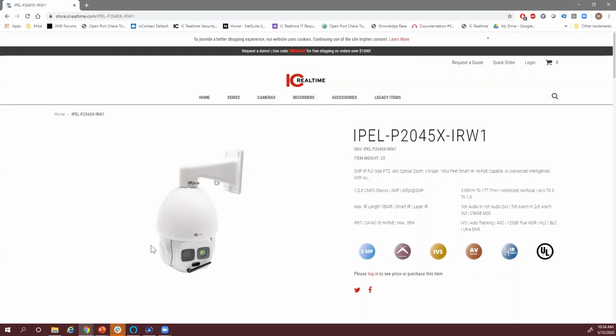Well, we've been able to get a non-laser IR at 1,804 feet, which brings down the cost of this camera tremendously. It's high PoE capable, and you can utilize our high PoE resources, whether it's a high PoE injector that we sell here at IC Realtime, as well as a high PoE switch that we have in our product line here at IC Realtime. And for that optical zoom, that's going to be a 3.95 millimeter to 177.7 millimeter varifocal lens camera.